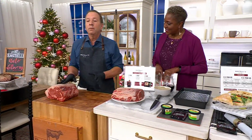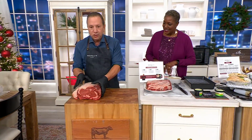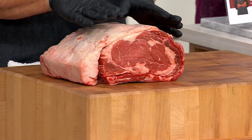But I want to really talk about where it starts, because as a butcher, my job is to make sure I bring the very, very best meat to begin with. So this is what we call a standing rib roast. This rib roast is black Angus. It's been aged for 45 days, but here's what our butchers do.